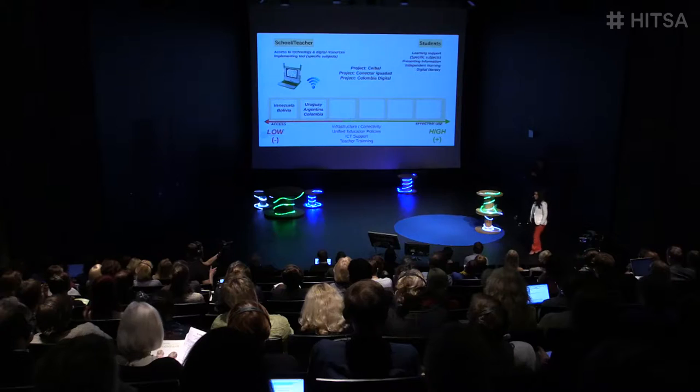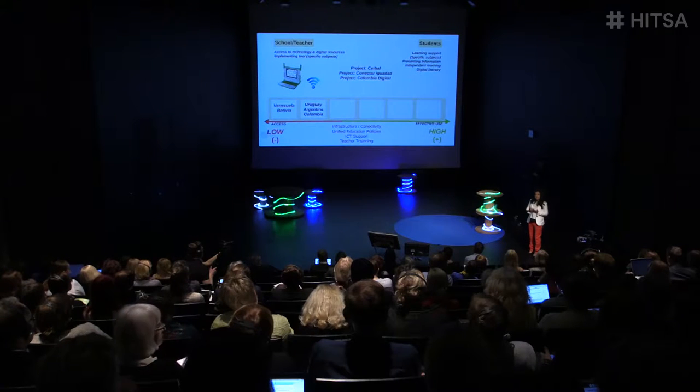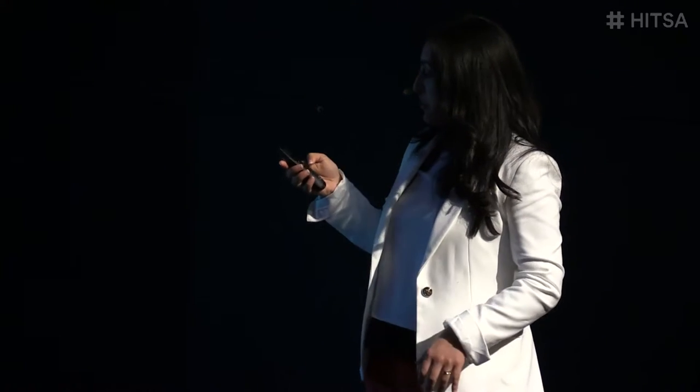But what happened with this? Are the teachers using this technology in the classroom? This is the problem, because they have now started to give teacher training, but the teachers don't know how to use this technology in the classroom. It's a problem in South America. Other problems are about connectivity. We don't have good connectivity. And these projects are focused on giving computers to teachers and students, not to the whole school. This is a problem for them.